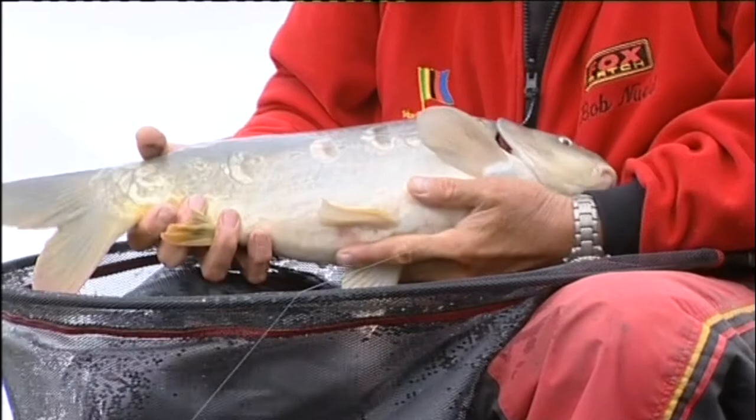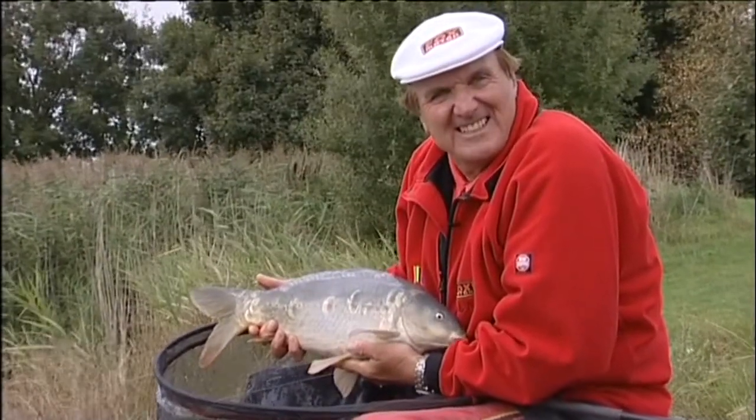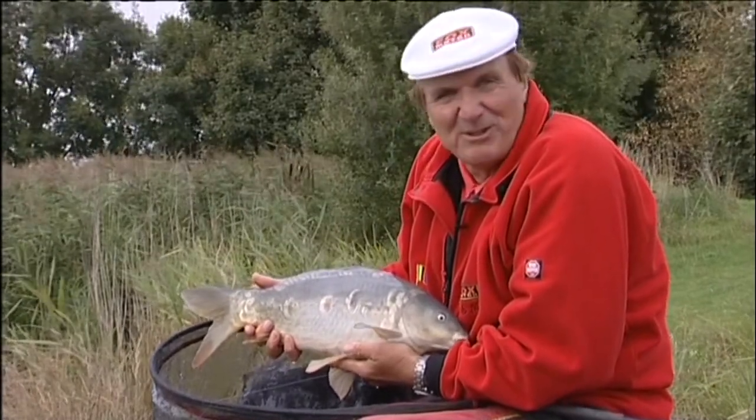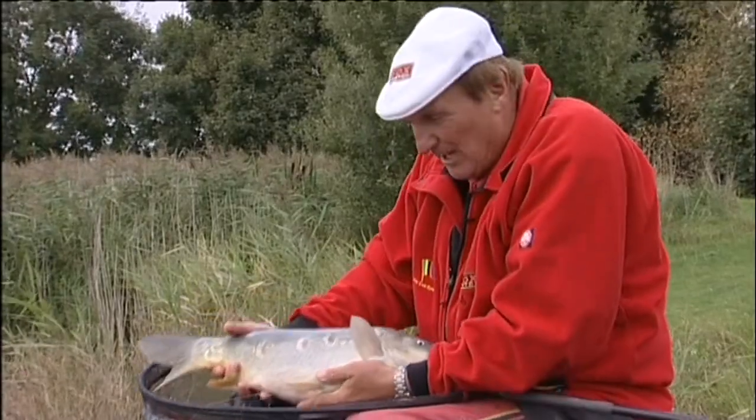Let me just try and hold it up for the camera. Probably 8 or 10 pounds. Beautiful, beautiful mirror carp. Gorgeous fish. I'll put it straight back.